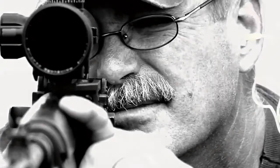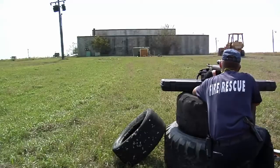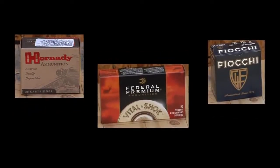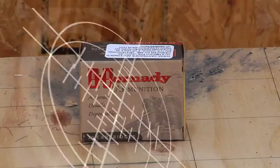The .308 caliber rifle used here is shooting 150-grain bullets at 2,610 feet per second from a distance of 65 yards. Handgun, rifle, and shot shells were tested. A retail box of each type was shot, followed by shooting a case of the same ammunition.